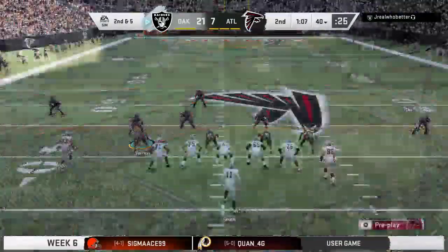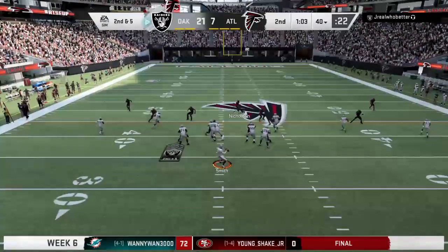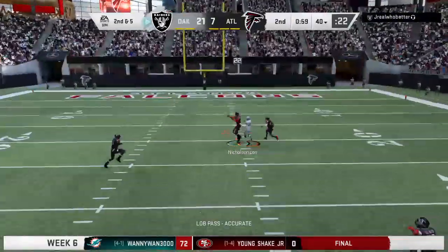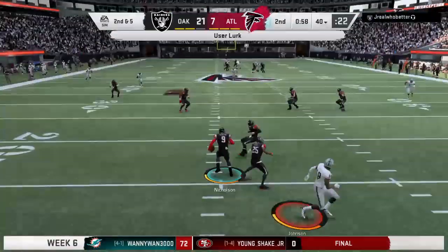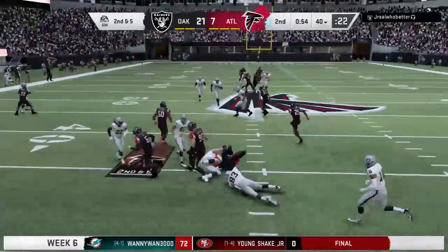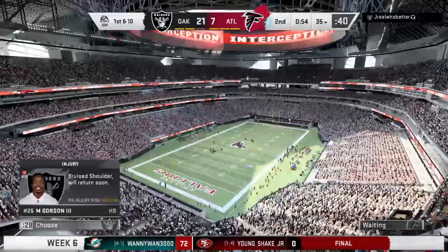The disadvantage of blitzing often alters the normal spacing and run fits and leaves creases like they were able to exploit right there. He's going to float this over the middle deep into heavy traffic, and it's intercepted. Monte Nicholson picks it. And the return here is stopped at the 35-yard line.